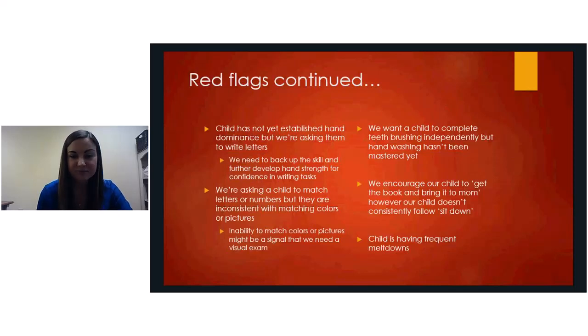The second bullet here is we're asking a child to match letters or numbers, but they're inconsistent with matching colors or pictures. And when I say pictures, I mean 2 dogs on a picture, 2 cats, the red ball, a sun, a moon, so these basic pictures. An inability to match colors or pictures may be a signal that we need a visual exam, and occupational therapists are able to administer different visual assessments as well, and some OTs are specialized as vision therapists.